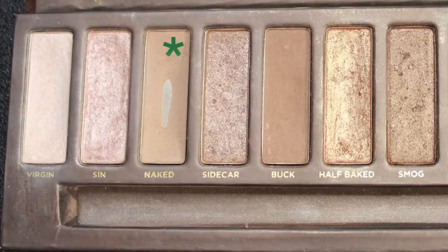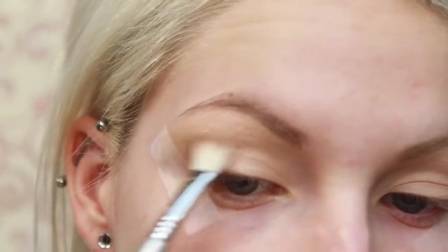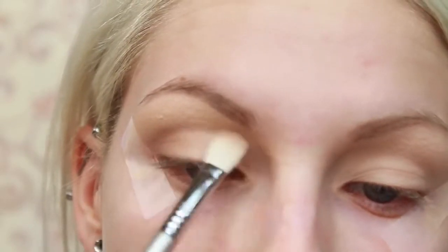Now from the Urban Decay Naked palette, I'm going to be taking this light brown shade called Naked, which is obviously one of my favorite colors considering I hit pan on it. This is a great transition shade and that's what I'll be using it for in this look. I'm using it on a MAC 217 and I'm lightly sweeping this across the upper lid, and this is just going to help the other colors blend out really nicely so it has that really pretty blended gradient effect.